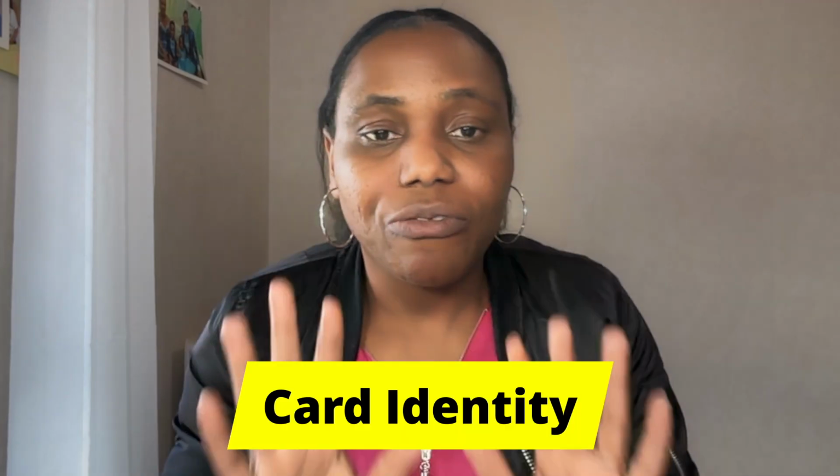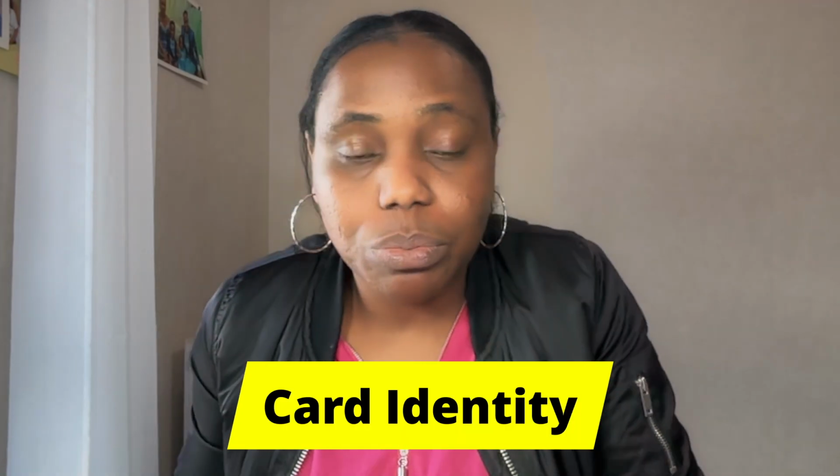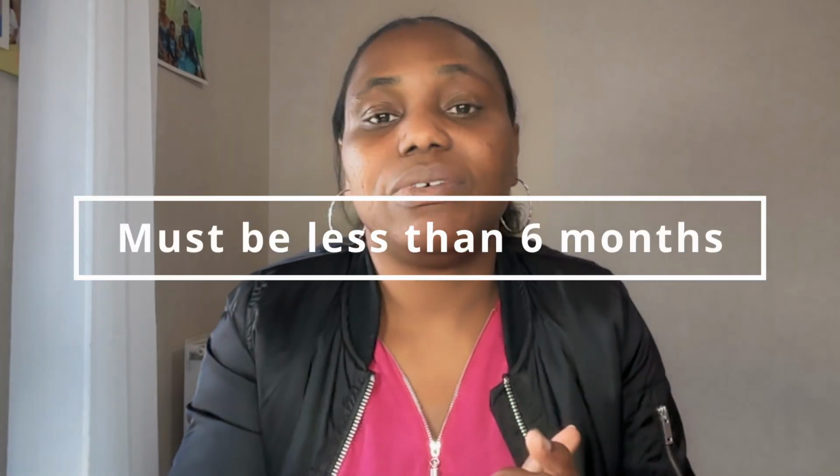But before you start, you need to prepare some documents that you are going to use. For example, your photo identity, that is your card, your passport, or your identity, the one that you are using in France. Then number 2, you need to get your justification de domicile. It can be house rent, electricity, or water bill, anyone that is available for you. Make sure it's less than 6 months old. That is very, very important.